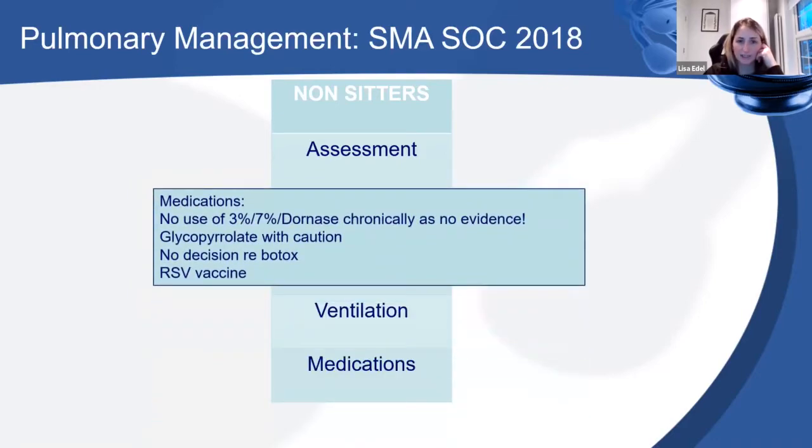Then looking at medications, they say not to use hypertonic saline or Dornase chronically, as there's no evidence for it. Glycopyrrolate should be used with caution. There's no decision regarding Botox for the salivary gland, and that everyone should get their RSV vaccine if they're eligible.